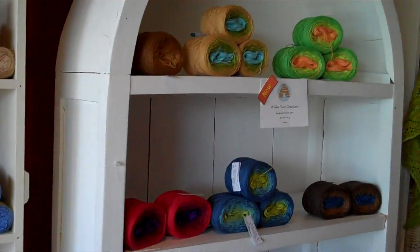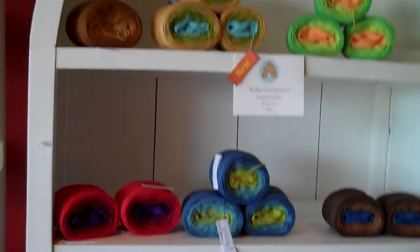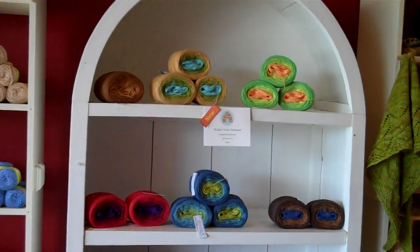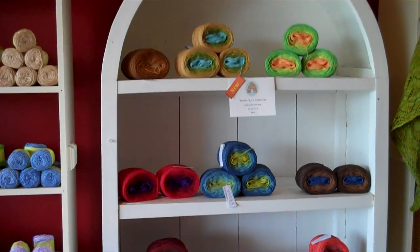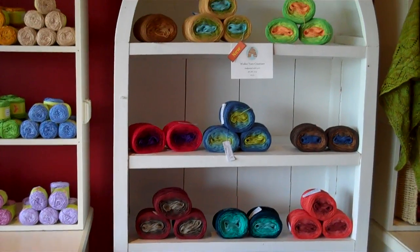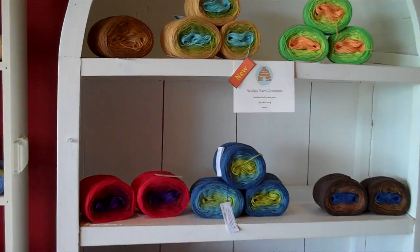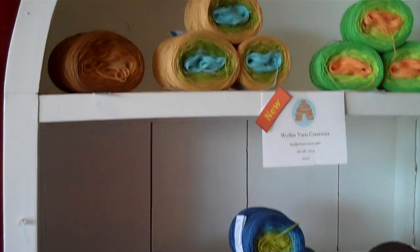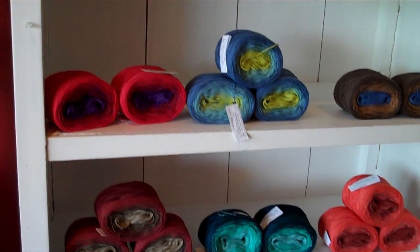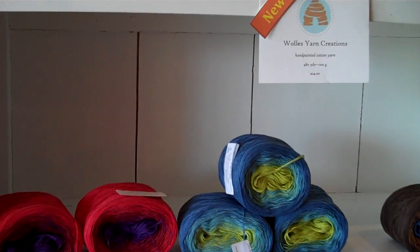Next yarn that's also new to us for this week. We've had this yarn in the shop before, and I would say summer of 2010, this was the most popular yarn at Wool and Honey. It is a color-changing cotton from Woollis Yarn Creation, and this is in Virginia, and there are maybe only about 7 yarn shops in North America that are carrying this yarn. So I feel really lucky to be one of them.